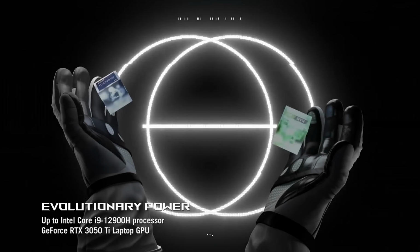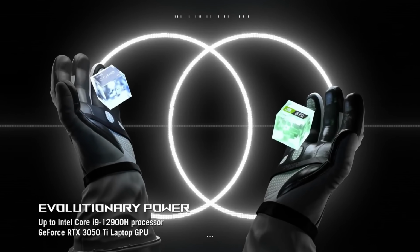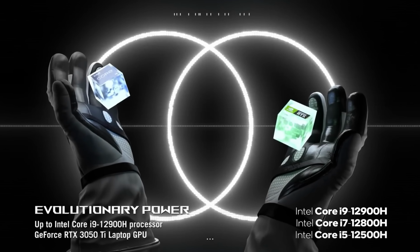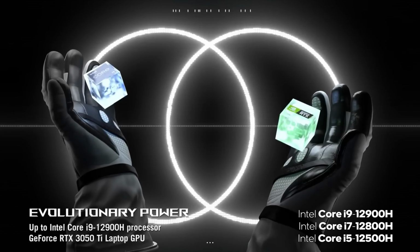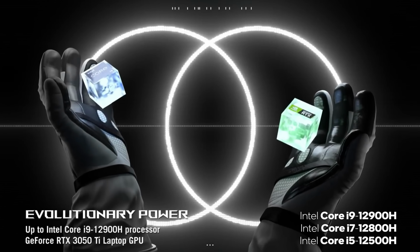The performance is taken care of by the Alder Lake H series of processors. There are 3 CPUs to choose from, with the top spec featuring the Core i9 12900H. In our tests, the CPU performed within expectations, leading the top charts in terms of both 3D and 2D rendering performance.